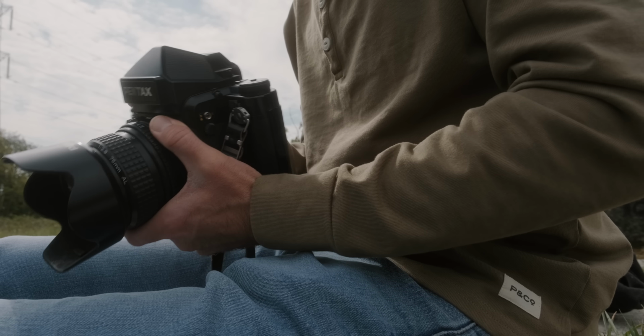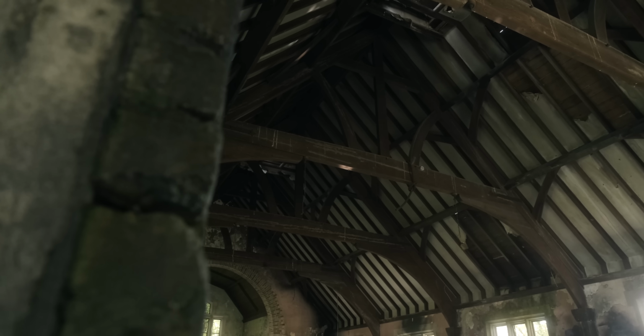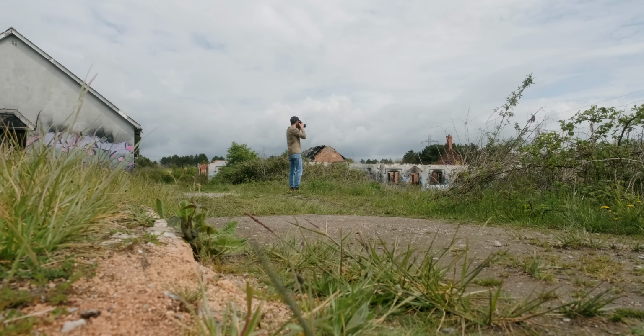So I ended up starting my day at an abandoned camp down on the south coast of Wales, and it's a place I wanted to check out. I did end up making an image, but the light really wasn't great. I didn't have high hopes, and the image itself is nothing special.